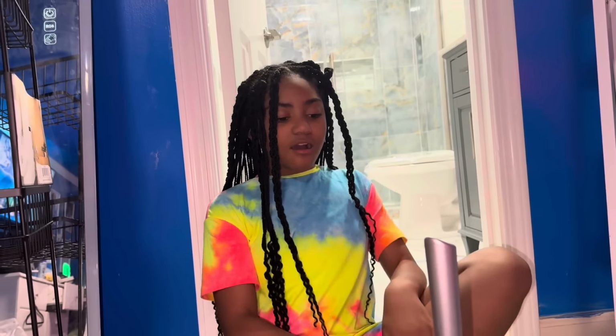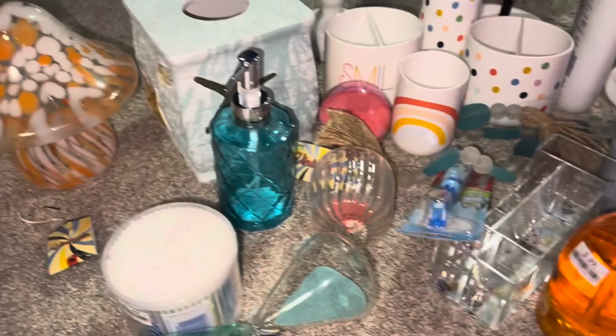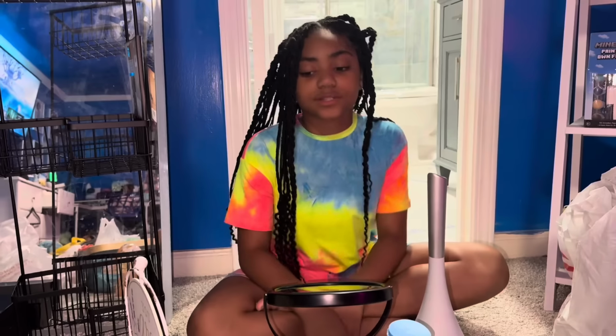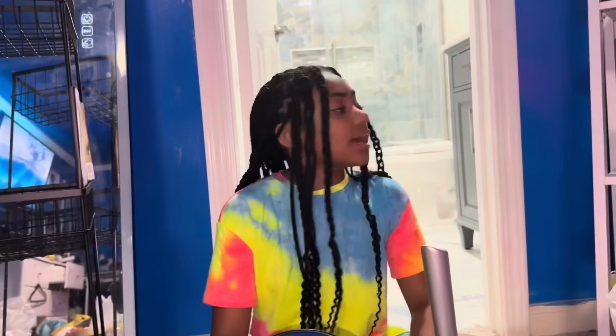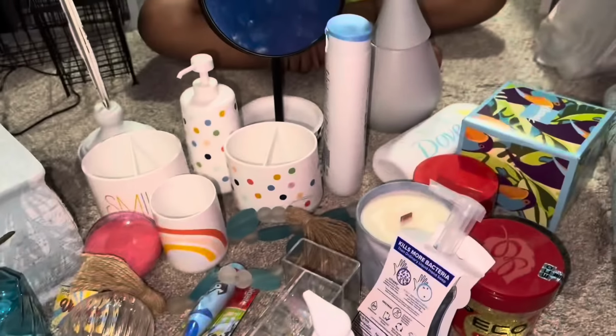All right, so y'all, this is all the stuff for the counter. Hopefully the counter fits everything. It should, because I have little drawers in there and stuff, so it should fit. So yeah, we got all this stuff. So let's go decorate. And y'all, I know that my bathroom is blue and white and stuff, but we got a pop of color to make it look fun.